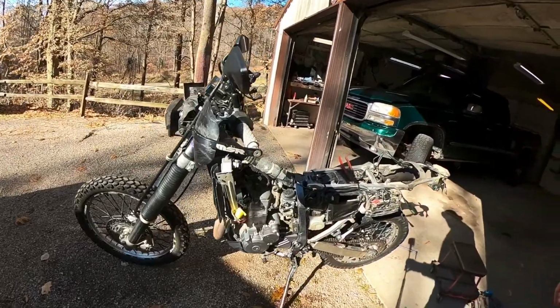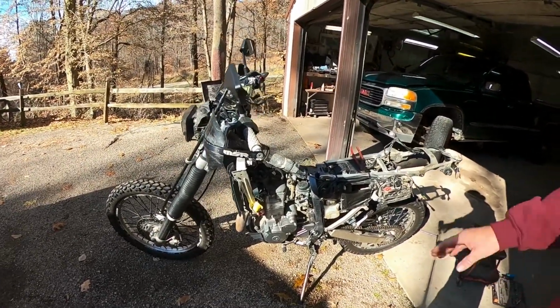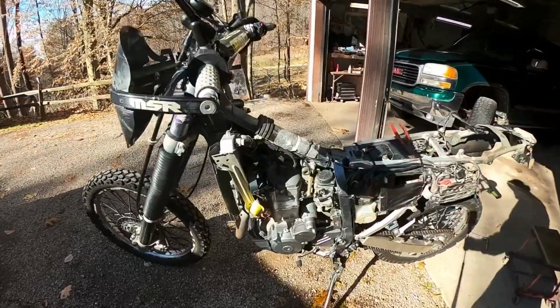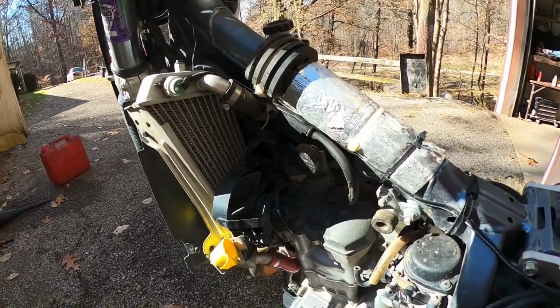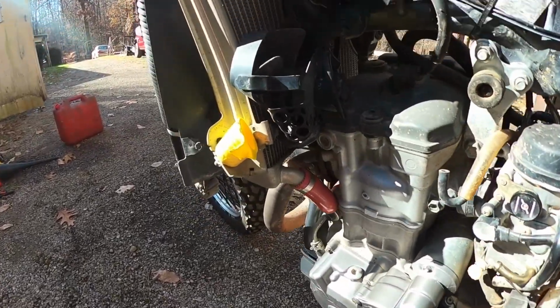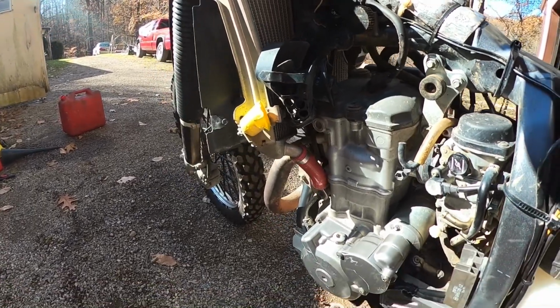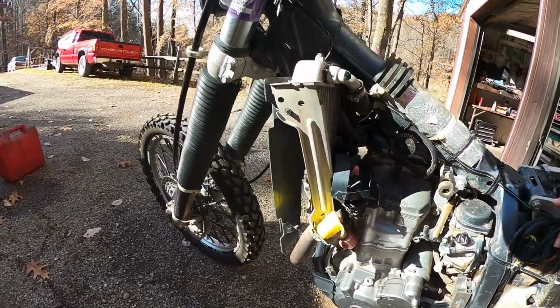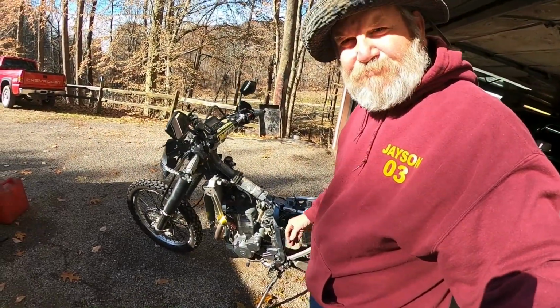We got most of it tore down. I want to tear everything off of it. We still got to get the radiator off, get the fan off, and get that stuff replaced. As you can see, it did a pretty good number on everything. But I don't see any other major damage except for just the radiator and the fan. So it looks like it should be pretty good.